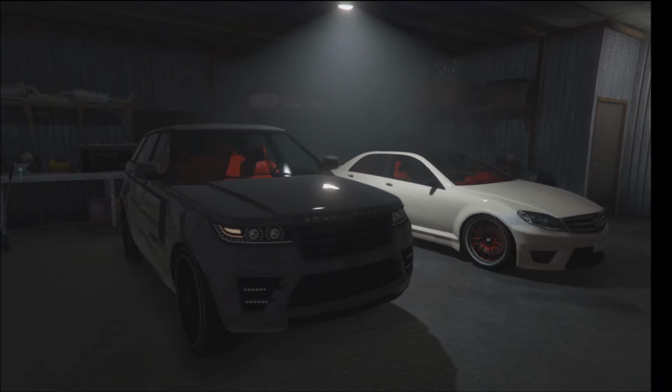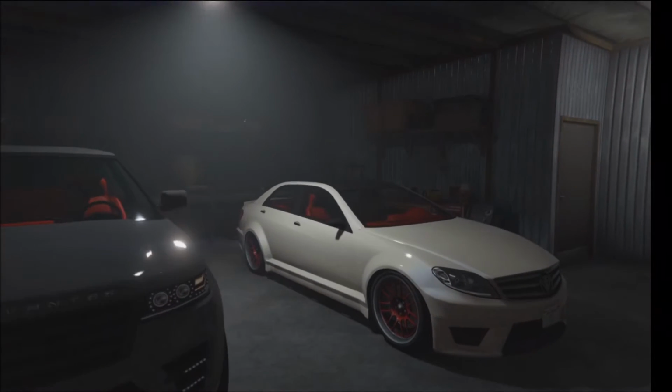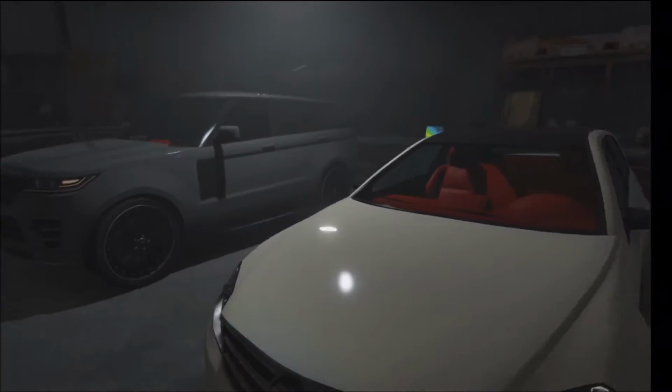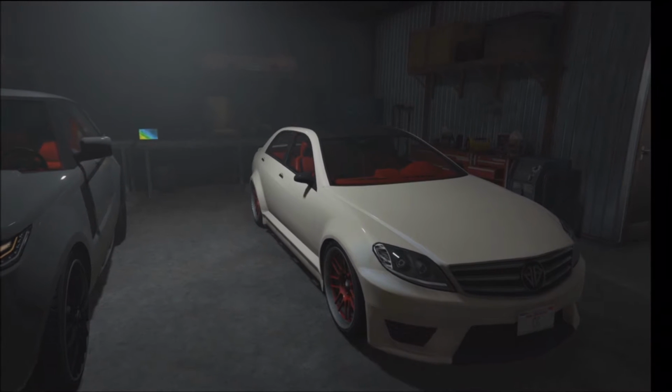As you know, on this update there's a load of new cars that came out. There's also the brand new yachts, and some armoured vehicles as well. But these are the two vehicles that I've managed to grab at a low price: the new Baller and the new Benefactor Schafter.